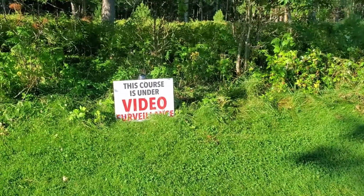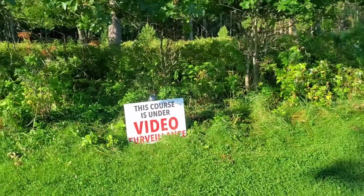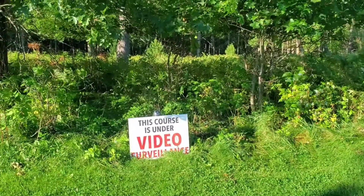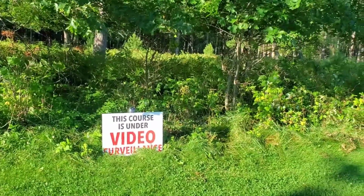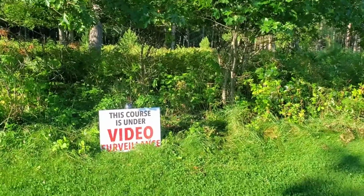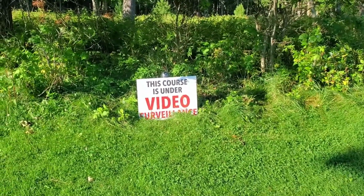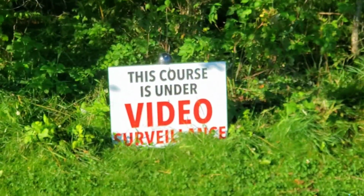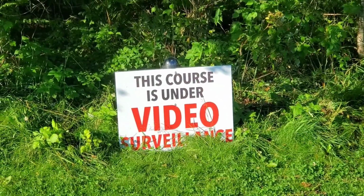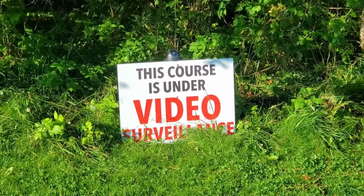Unfortunately, we have people taking carts out and kind of beating them, and taking chunks out of the green with their putter, their lofter, their chipper. So we had to go and get some signs, some cameras, and post these up in a few spots. So this course is now wired for video.